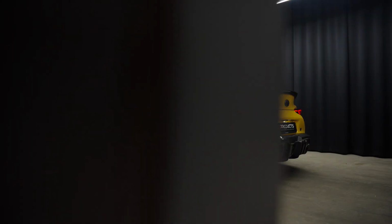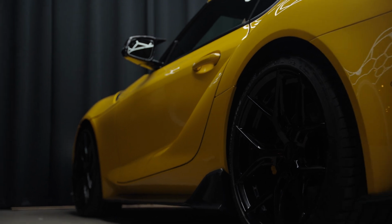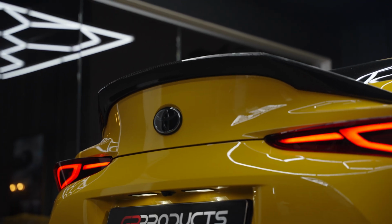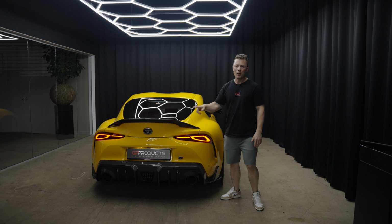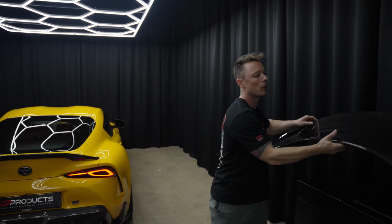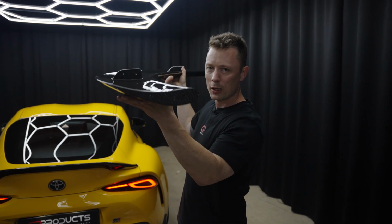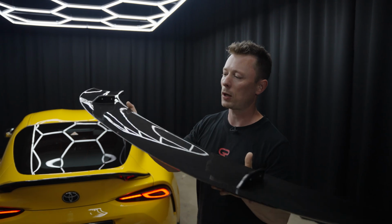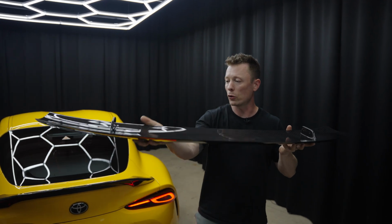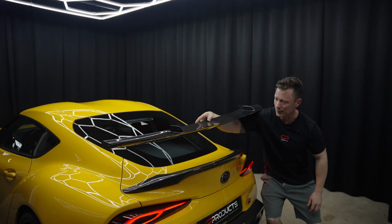And this car has got the diffuser, side skirts and front lip, but there's one thing missing. You do see a spoiler, but this is not the ADRO one, because there's a swan neck ADRO spoiler. Again, completely made out of carbon fiber. It's got the teardrop shape, and that's of course for the aerodynamics. It goes on the car like this.